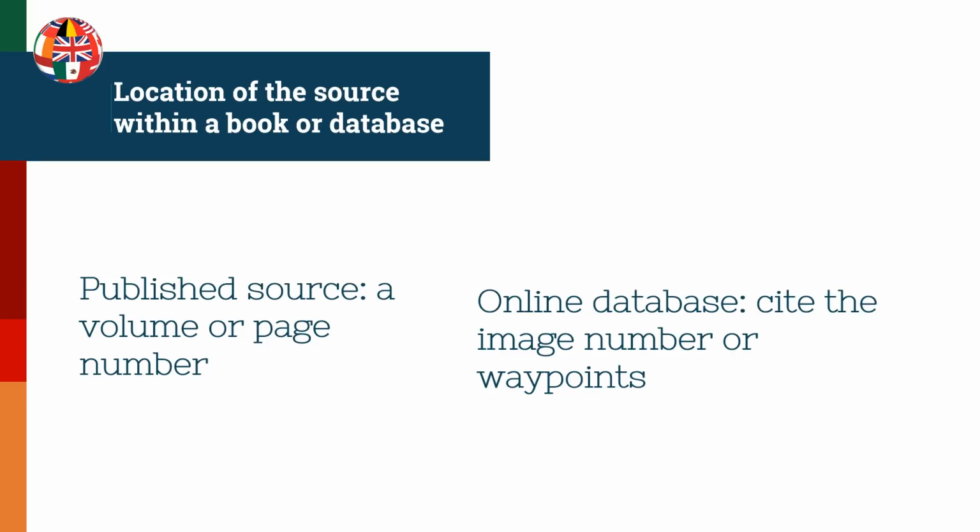A good way to test your citation is to give it to another researcher or a family member or a friend and ask them to find the document. If they can find it quickly, then you know that you've created a good source citation.